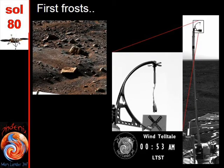Sol 80 saw the first frosts, so now we were heading out of the middle of summer, and you can see a surface stereo imager image of the frosty soil in the top left there. And on the right you can see the meteorological mast and the telltale sensor, which was our very simple sensor to measure wind. This was a very late addition to the mission.